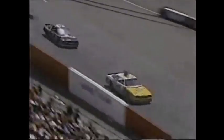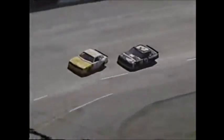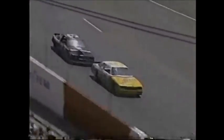Earnhardt trying to catch up to Jeff Bodine. It's about a 2-car length advantage and a lead for Jeff Bodine. Let's go to Pit Central. Bob, I got a comment that perhaps both Ned and Gary can play off of. Something that Neil Bonnet told me before this race started as we watched this battle for first place between Jeff Bodine and Dale Earnhardt heat up.